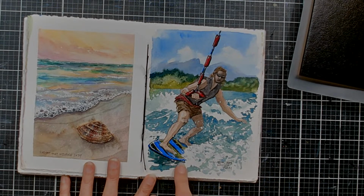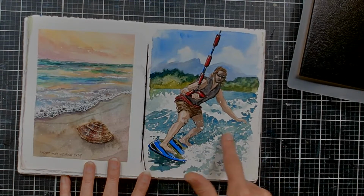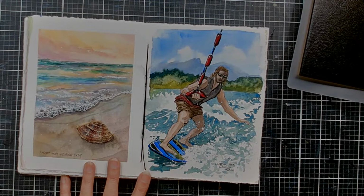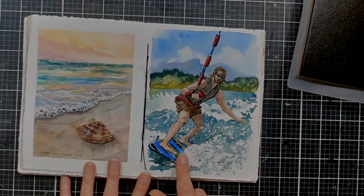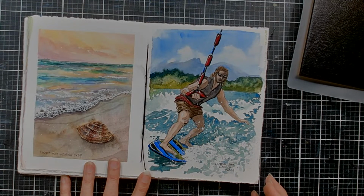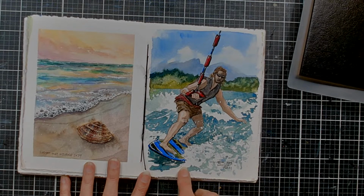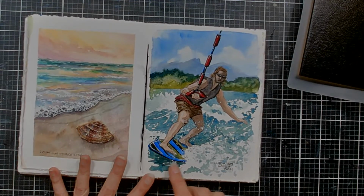But looking back at this, I actually really like it. I think that has really nice movement. You can really see the wake here of the wave, and I think I have nice tension in the rope, and I really feel like he looks balanced, and I love how his leg came out. So I'm really happy with this one, especially sketching it live on camera when I'm trying to run a live stream and focus on the painting. I think I did a good job.